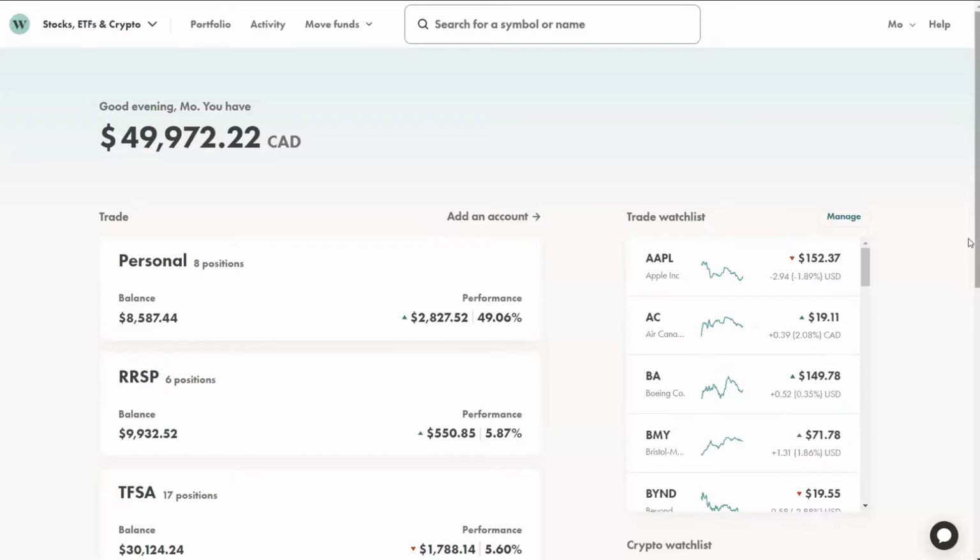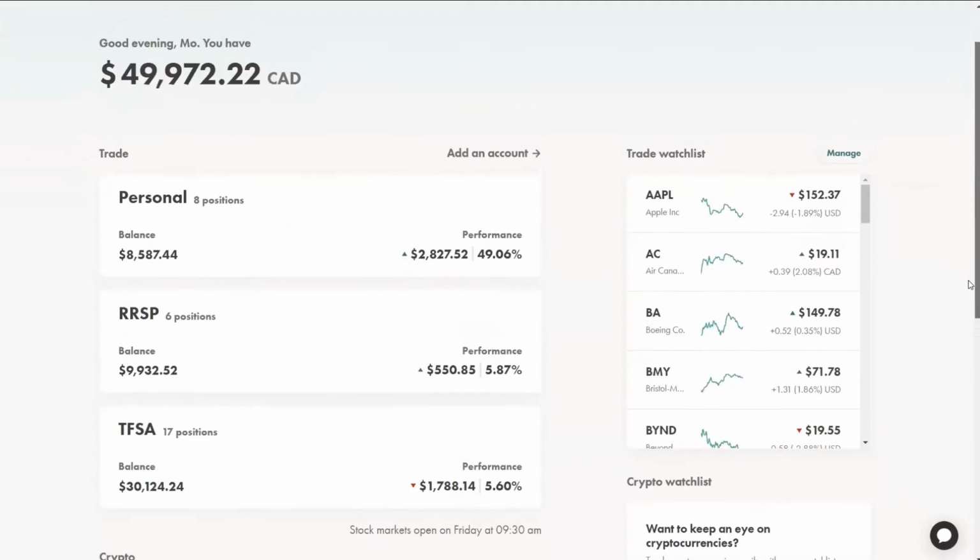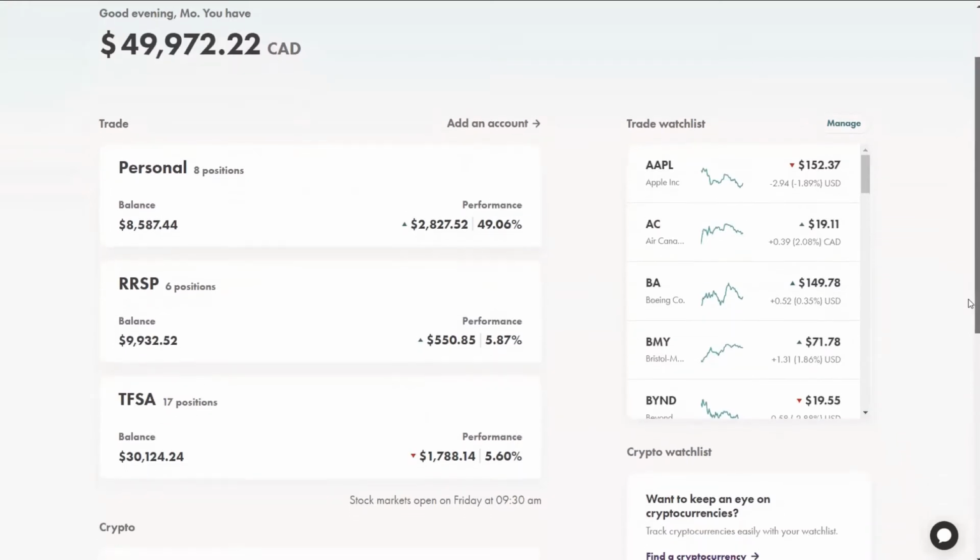Now, moving on, if you look at our portfolio with Wealthsimple Trade, we've had some major deposits to this account. We added funds to our tax-free savings account and registered retirement savings plan. We currently have a total of close to $50,000. This includes a small portion of investments in crypto of around $1,300. But excluding that, we are still showing a solid 48,000 plus investments here on Wealthsimple Trade.